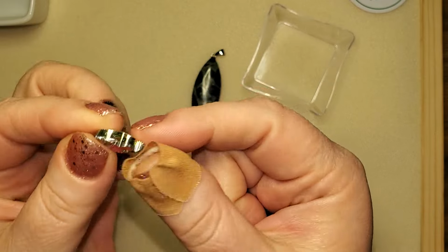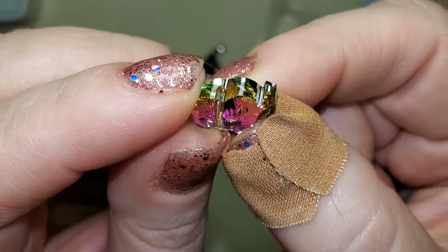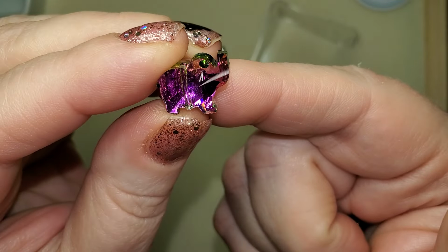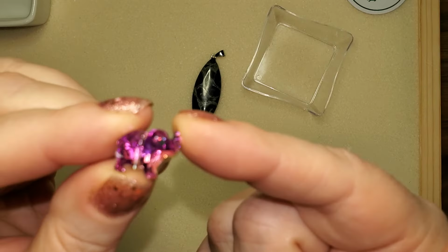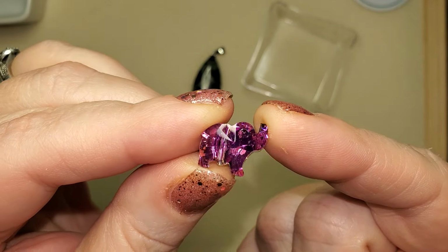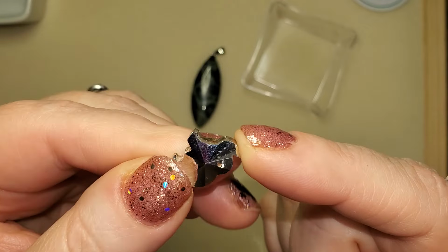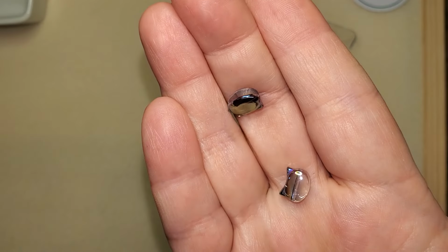Oh, I can't. These elephants, how are these drilled? These are drilled top and bottom. We've got a drill hole up here at the top. That's good, but they're not a briolette situation. Those are magnificent. You see the pink, and then it shifts into some of that green. Oh, and that backing on the back is just perfect. And then the cats are sweet.